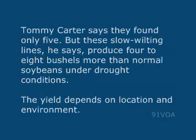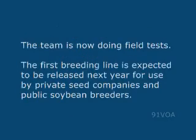Tommy Carter says they found only 5. But these slow wilting lines, he says, produce 4 to 8 bushels more than normal soybeans under drought conditions. The yield depends on location and environment. The team is now doing field tests. The first breeding line is expected to be released next year for use by private seed companies and public soybean breeders.